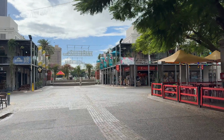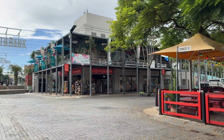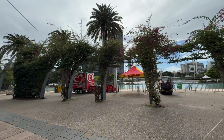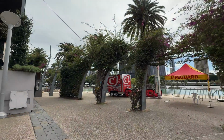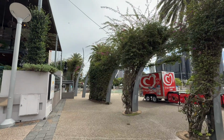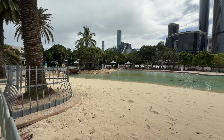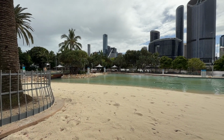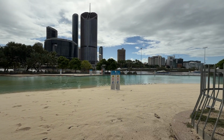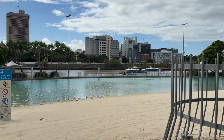Welcome to Southbank, Brisbane. Coming up to 10 AM. It's a beautiful day. The beautiful bougainvillea. We're close to Streets Beach. And just check that out, look at that. You can come to the beautiful beach here. And the city of Brisbane directly behind. We've got the City Cat heading up and down the river there.